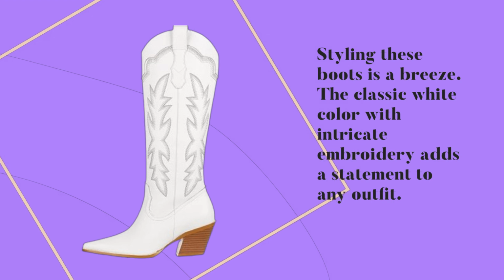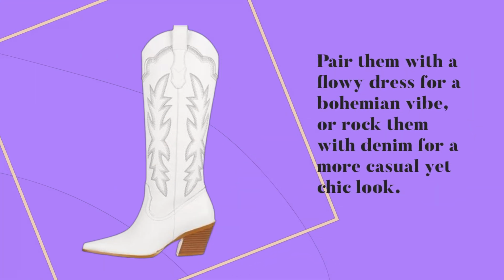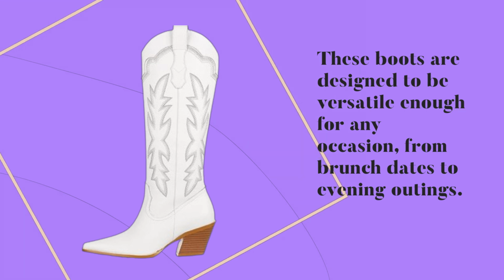The classic white color with intricate embroidery adds a statement to any outfit. Pair them with a flowy dress for a bohemian vibe, or rock them with denim for a more casual yet chic look. These boots are designed to be versatile enough for any occasion, from brunch dates to evening outings.